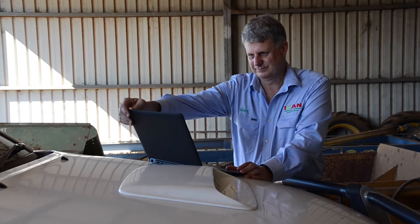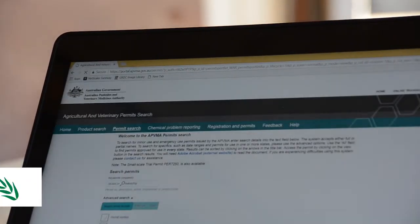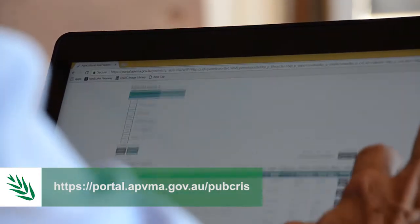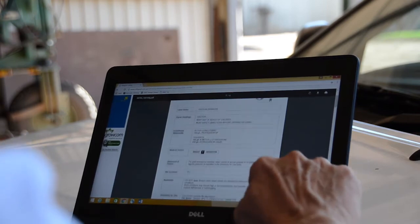One herbicide group which does have reasonable useful activity is the Group A herbicides. These herbicides are effective against a lot of grasses, and feathertop Rhodes grass is also relatively susceptible to these Group A herbicides. With any herbicide we're going to use anywhere, and in fallow we're talking about here, we need to make sure we've got a product that's registered for that use to be legal and above board. You can go to the APVMA PubCris website and check for registrations in that situation. On that same website, we also have the ability to check permits.